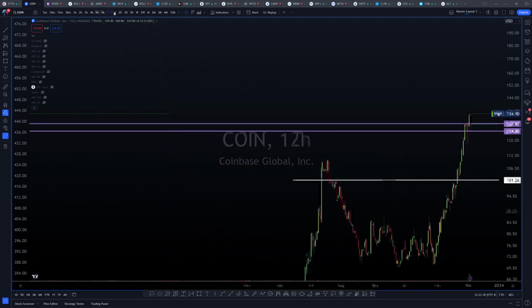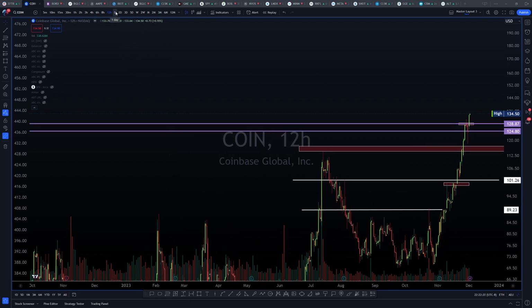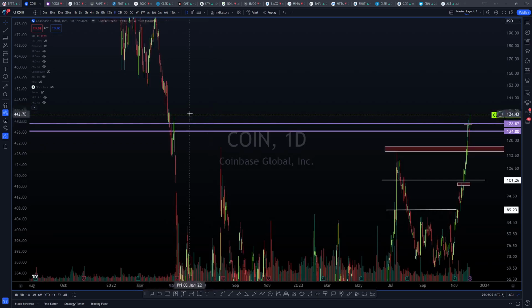Let's see the 12-hour time frame, 134.50. So it's already climbing pretty nicely, right? So the resistance that we're going to come up with is very, very minimal, and it's 137.16, right? So that could be a potential area for limited resistance right there. Come back to 132.96 before a continuation onto a resistance level at about 140.60.